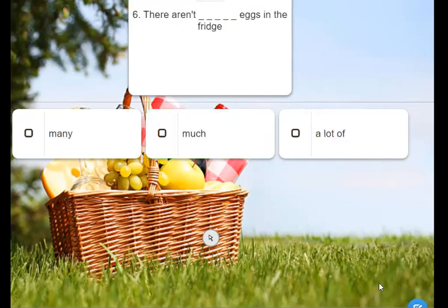Next sentence. There aren't eggs in the fridge. Many, much, or a lot of eggs? Also, step by step, just to understand the lesson easily. I have 2 things I should think about. The first is the noun. It's countable or uncountable? The noun here is countable because I can count eggs. The second thing I'm thinking about is the negative form here, not. There are not here is the negative. So many, much, or a lot of?